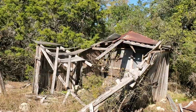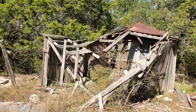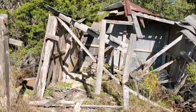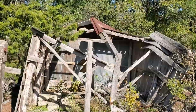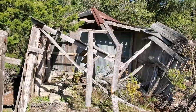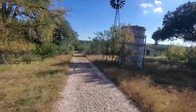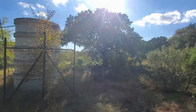I don't know if this is a Texas Parks and Wildlife old shed. I doubt it from the looks of it. That looks to probably be original to the property. Don't know if that little bit is. I'm pretty sure that is. But I haven't even made it to the front of this house yet. Look at that old tree.